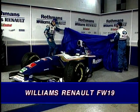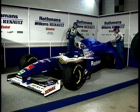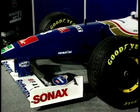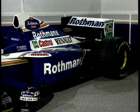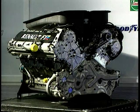Well, here's a preview of the Williams-Renault FW19, which is an all-new car that carries on the themes of the successful FW17 and 18 models. Frank Williams was pleased that his cars are the ones that all other teams seem to look to as the standard setters. Adrian Newey's input has now been reduced with his estrangement from the team, which is a great loss to the reigning champions. Recruit Heinz-Harald Frentzen is cautious.